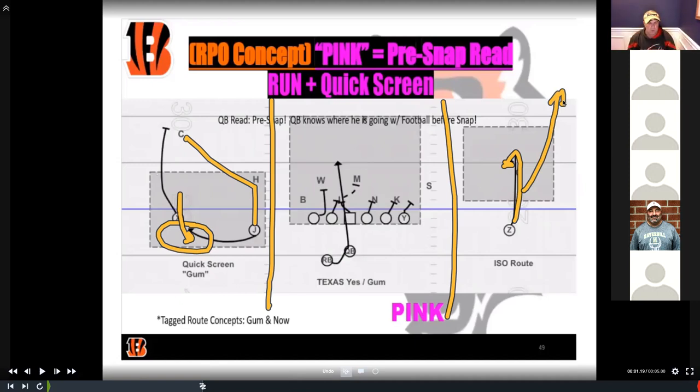So when they're practicing with the coach during Indy, I go to the coach. Instead of telling him to run all these different plays, I said, we're in pink. Run your quicks. And this is what they're doing. So right now, they're running their quick screens.